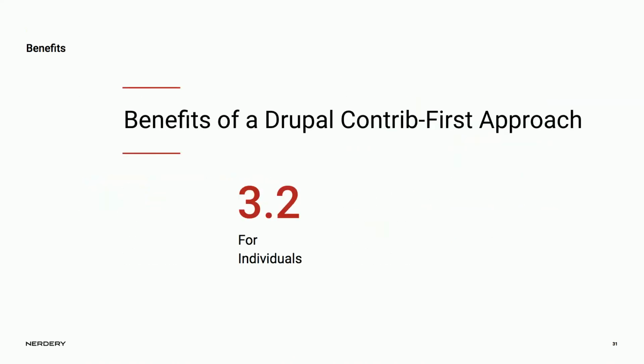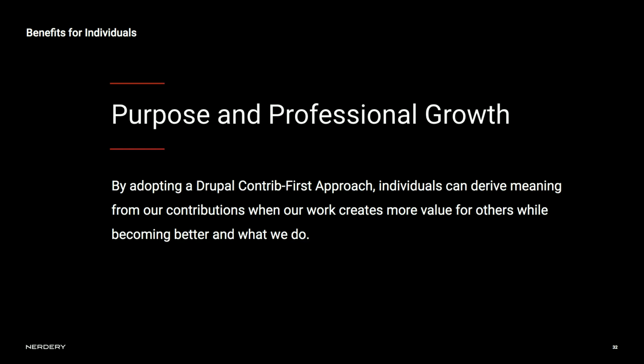So for individuals, for the individual developer, decision maker, leader, project lead, what does it mean for us? For me personally, I'm doing about 5 hours of development a week. I'm doing project leadership, a lot of Jira ticket estimates and things like that. And for me, this is really where I find purpose, stewarding this approach internally at Nerdery and then advocating for it externally as well in the community.